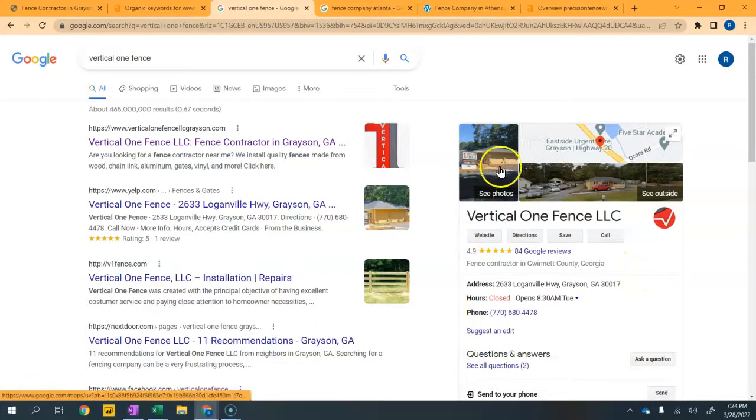The last thing I'll say about Google profiles is thinking about your pictures, and this applies to the pictures on your website as well. You want to think about saving these as buyer intent keywords. So you want to save them on your hard drive as something like Fence Companies Atlanta, so that when Google crawls your website, it's pulling up those words.